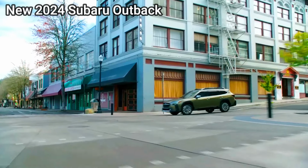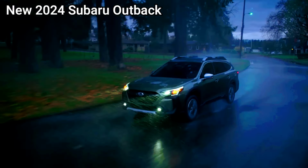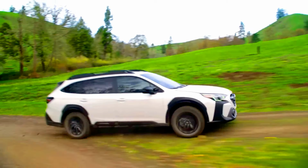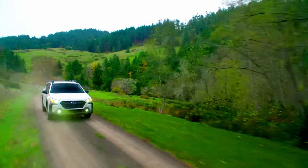18/26/22 mpg. Cargo space: behind rear seats/with seats folded, 27.4 cubic feet/52.2 cubic feet. Off-road capability: standard all-wheel drive with X-Mode off-road driving system, increased ground clearance.